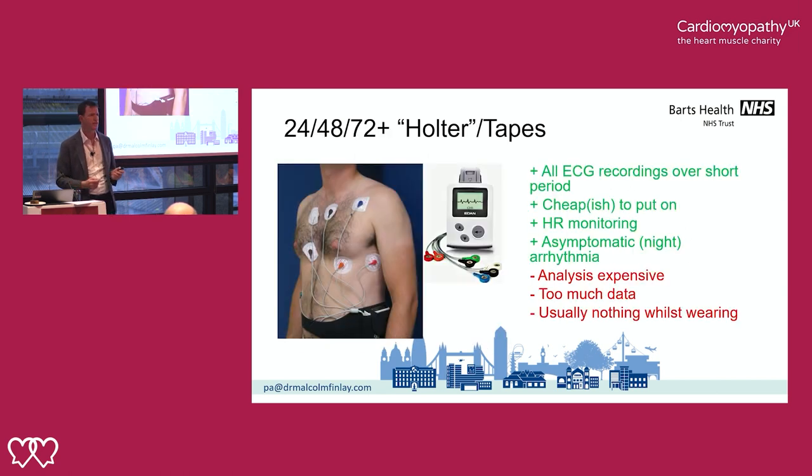So they're really great, but they're not perfect. These are the classics that we've all heard of: a monitor, a recorder which is stuck to our skin the whole time. We've spoken a bit about this. You use the same box there, but we have that real problem. It gives us loads and loads of ECGs, and you're likely not to have the symptoms when this thing is on.